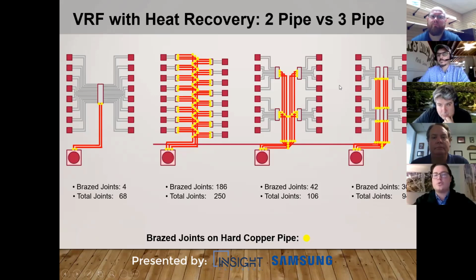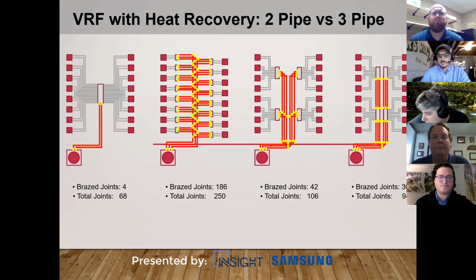And as you make your BC boxes or your MCs larger, such as the 4 ports on this one, you see that the total brazed joints and total joints are significantly less as well. They decrease as you go to the right. This is something the contractor is thinking about because he is out there doing this work. This is letting him get off that project quicker as well.